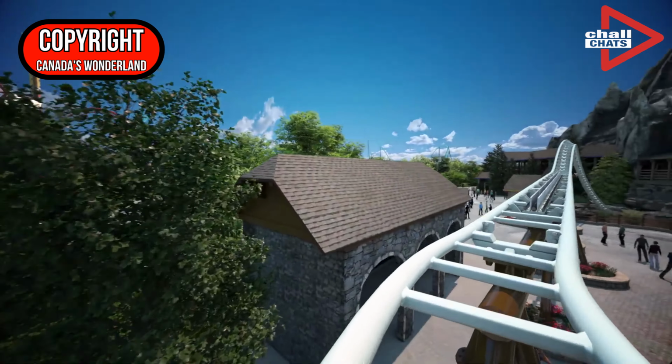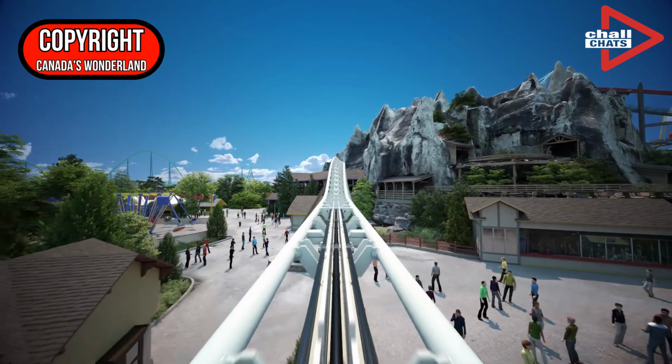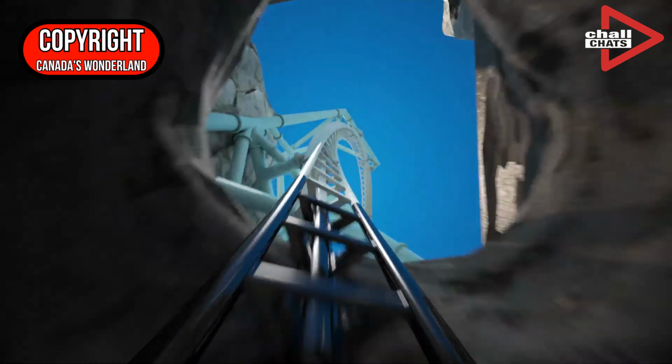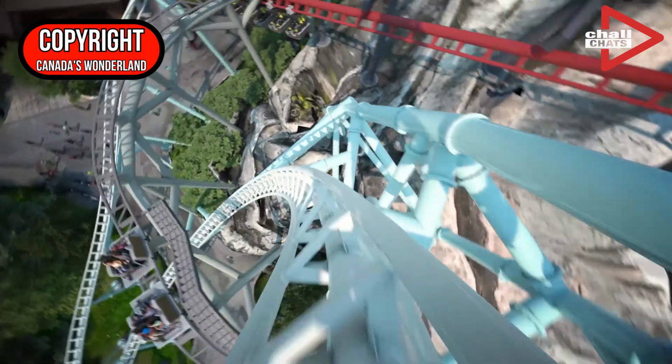You see the boomerang peering over the top. So you turn around and you face towards the mountain, where you go through the initial first boost, which turns you inside of the access tunnel and out the other side through a massive launch into what looks like an inverted top hat, which looks like a very unique element.